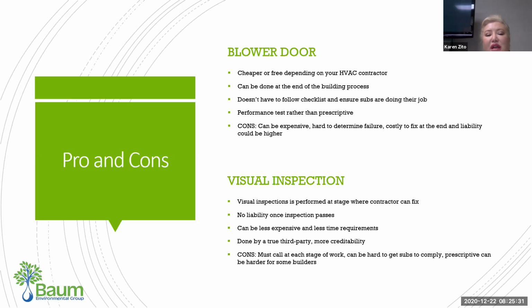And this can be done at the end of the building process, meaning once everything's complete, you can get it done at the end. It doesn't have to follow a predetermined punch list or checklist for a prescriptive model, to ensure the subs are doing their job. So it's just a one-stop process at the end. And we talked about this is a performance test rather than prescriptive.